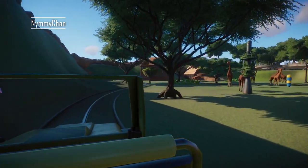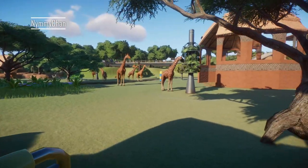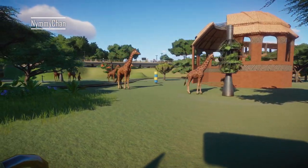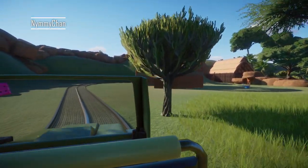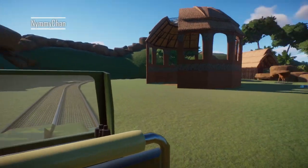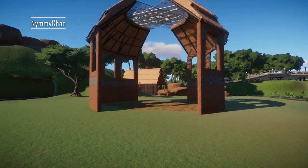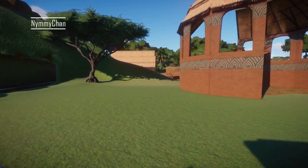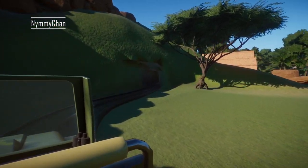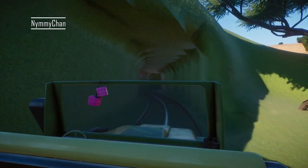Okay, I built this thing myself, but I have to say, my viewing points are on point because you can see every single thing here. And I'm absolutely in love with it. It also makes it look like it really is a safari, with all these shelters here where they can just sleep and eat, and do other stuff. And then we're already at the end. It was a short safari tour, but it was quite a fun safari tour, wasn't it?